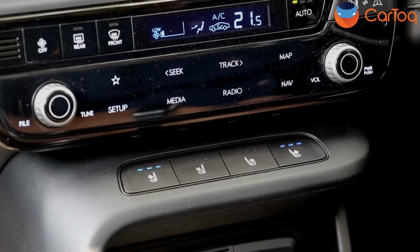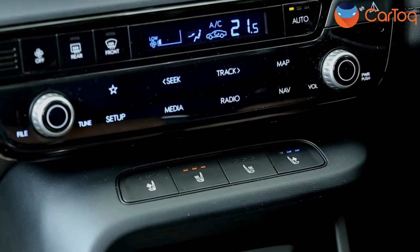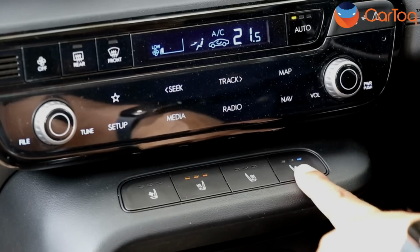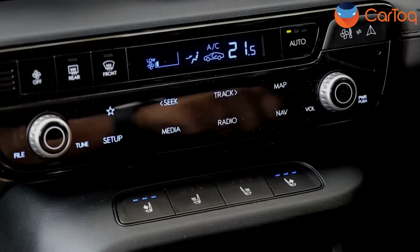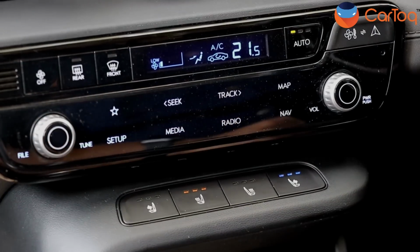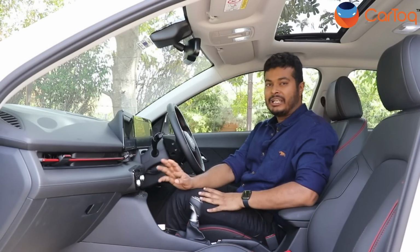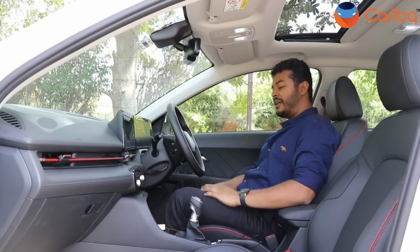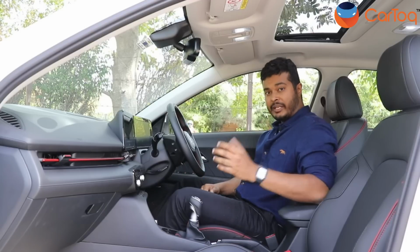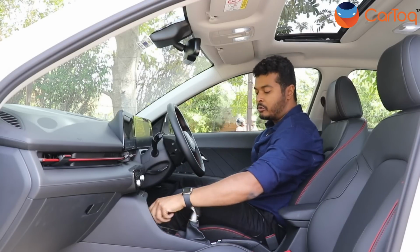Right below that, you get controls for the seats, which means the Hyundai Verna's front 2 seats get ventilation, which means it will throw cool air at you. And if you are traveling in cold climate conditions, it also gets heated seats. Now the competition like the Slavia and the Virtus do offer cooled seats, but the Hyundai Verna is the only car to offer heated seats in this segment. Below that, you get a wireless phone charger, which means you can put your compatible phones right here to charge them as you go on the move.